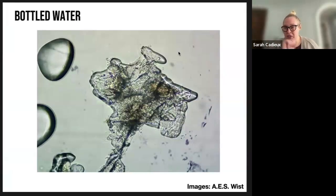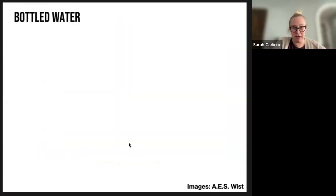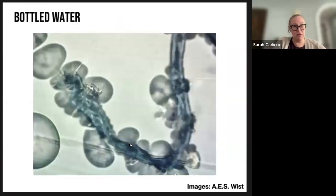And so Ali writes, references to the Mona Lisa and microscopes conjure many associated ideas when they're mapped as fitting exclusively into the categories of art and science. Let me show you a few others. Here's another one from bottled water. And this is probably my favorite image of the bottled water.